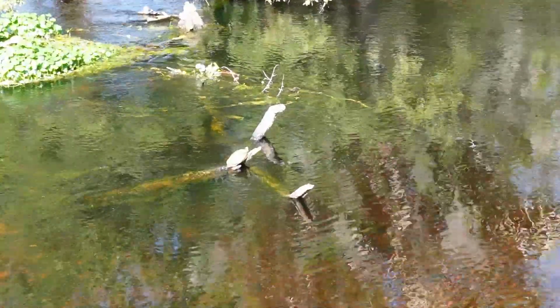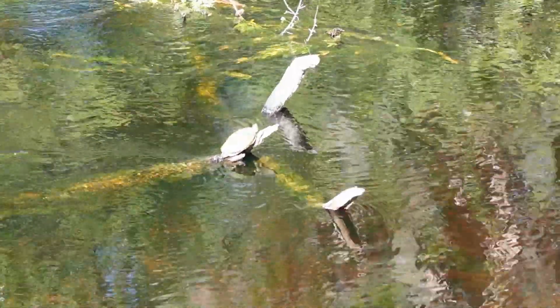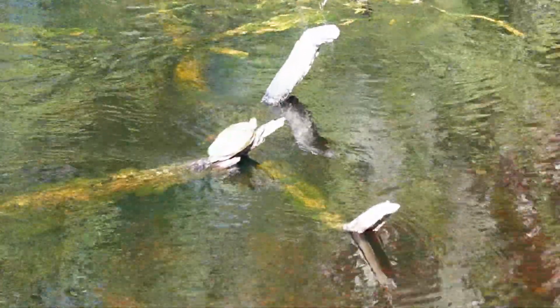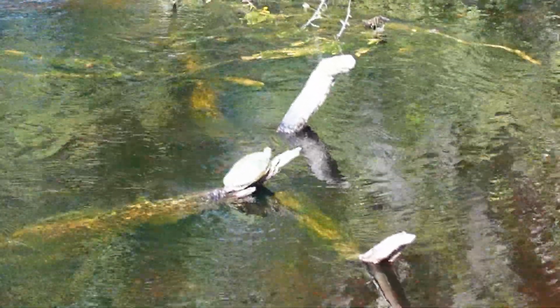There's a turtle sunbathing right there. I hope he put sunscreen on.